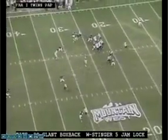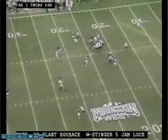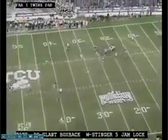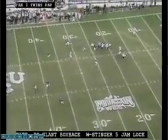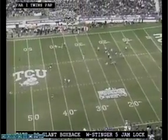Zone blitzing it. Again, it's really a great job by this linebacker of playing his vertical. Probably pushed him a little bit too much, but still being able to come back off on the dig route by the number 1 receiver. Half players playing more head up when we're zone blitzing with it.